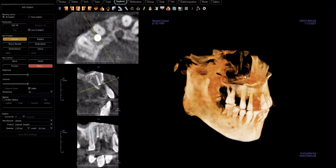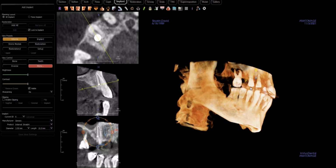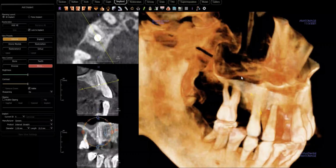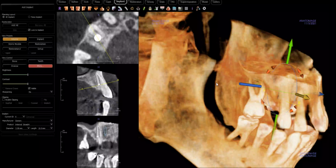I don't know why the implants aren't showing up. It's almost like they are disappearing. It's in there somewhere. There we go. All right. So here's the implant in site number 6.